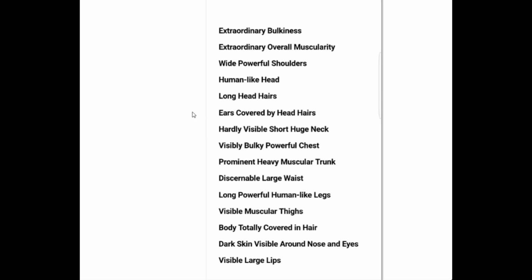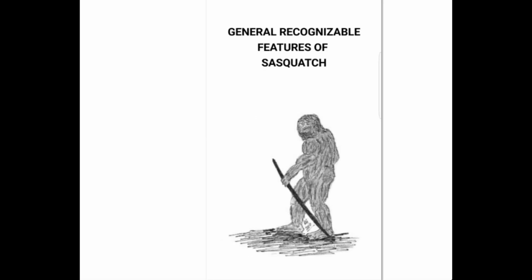The visible large lips or bigger mouth is probably to accommodate things they eat. They kind of tend to look, that's where people get the Neanderthal look, or they get the ape look. They have that elongated mouth. So as long as you can recognize some of those features of Sasquatch, they're easier to pick out in videos and certain things like that.